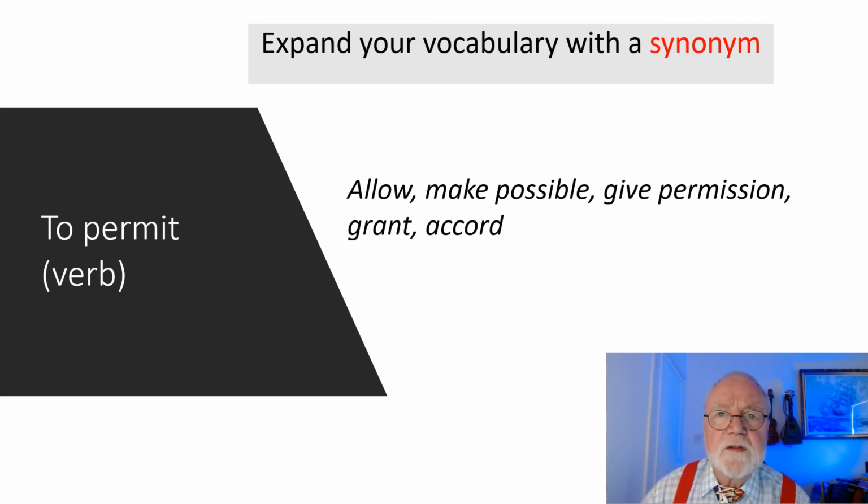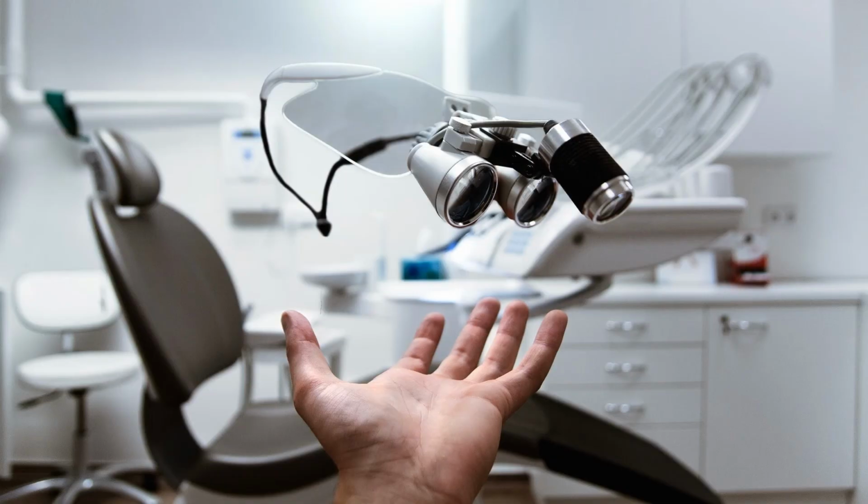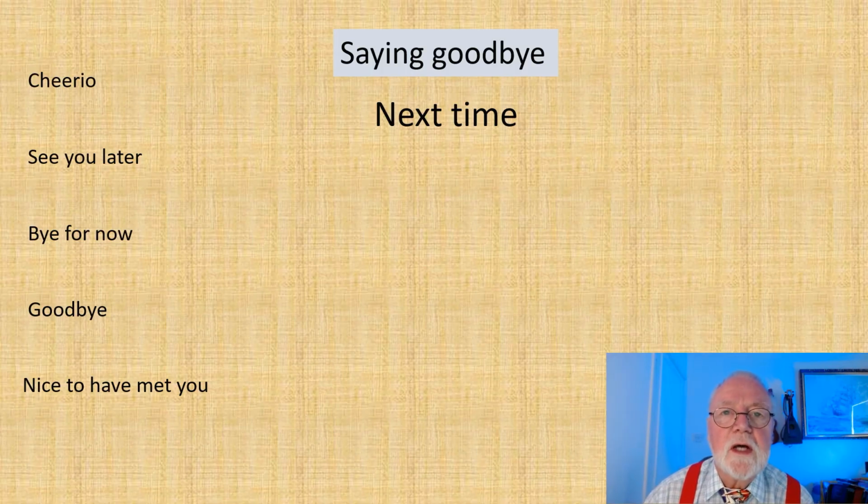Oh goodness, is that the time? Well, I'm sorry, I really must go because I'm going to the dentist this afternoon. Next time we'll look at adjectives of quality.